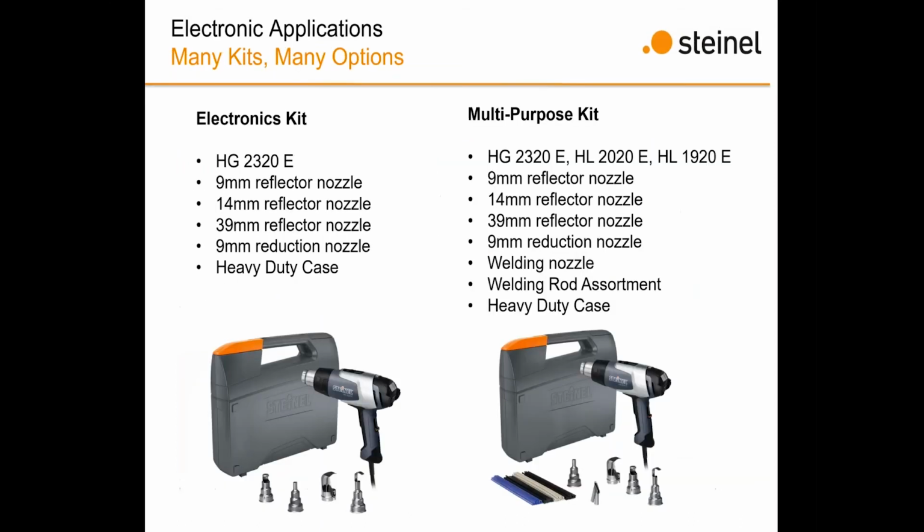And then next we're going to get into some kits that apply to the electronics industry. Not all of these kits you see will be strictly for the electronics industry. They can be used for many different industries, but we just put together some kits that go with specific industries, per se. So the electronics industry is going to have our 2320, which is our top rated non-DC brushless motor heat gun. It comes with 4 different nozzles and that heavy duty carrying case, and it's going to give you a little discount over buying them if you were to buy all that stuff individually. And it's just basically the right tools you need for that industry.